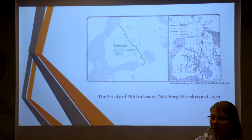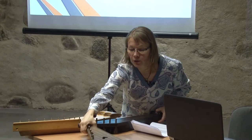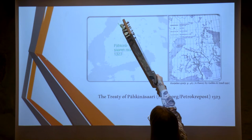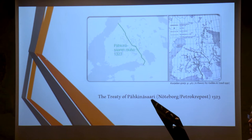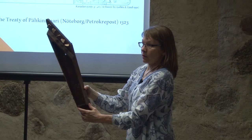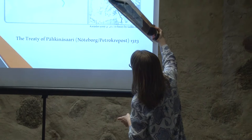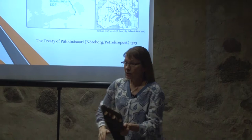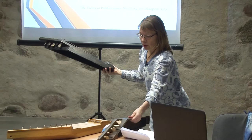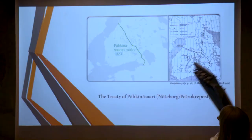So this is not true with these kanteles, because we can see this northern kantele. This is from northern Ostrobothnia, and it is about this area. This kantele from 1893 is the northern type, northern model, right? It's from this area, northern Ostrobothnia. Okay? And this one, 1833, is from Vienna Karelia, from here.